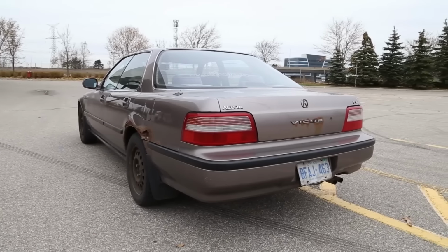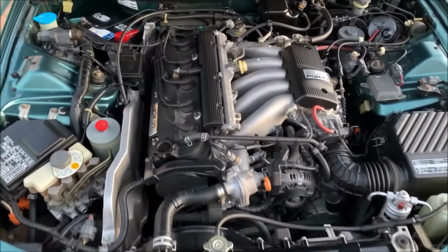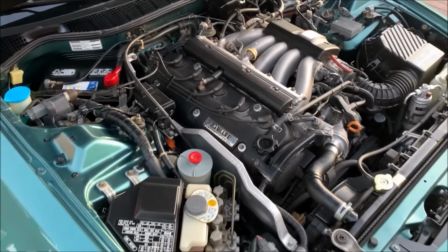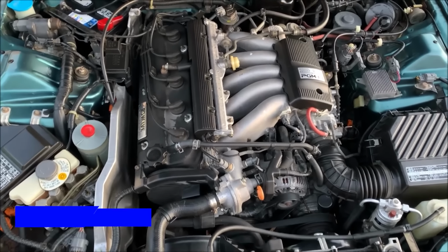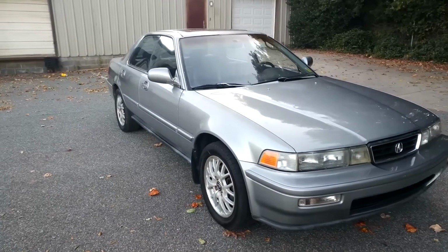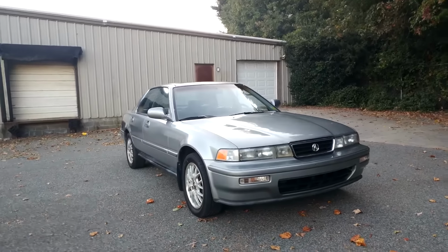What made it so strange? Start with the engine. A 2.5-liter inline-5, yes, 5 cylinders, mounted longitudinally and driving the front wheels. That alone was enough to make car nerds raise an eyebrow. Producing 176 horsepower and 170 pound-feet of torque, the Viger GS wasn't neck-snapping quick, but its torque curve and rev-happy nature made it surprisingly spry.